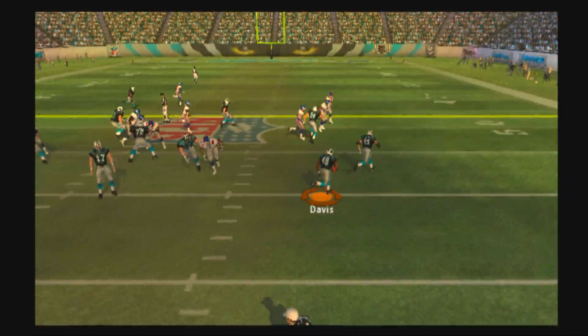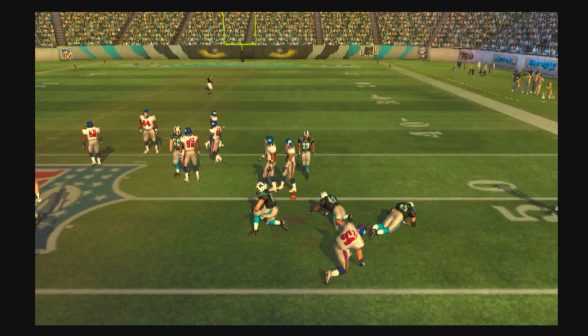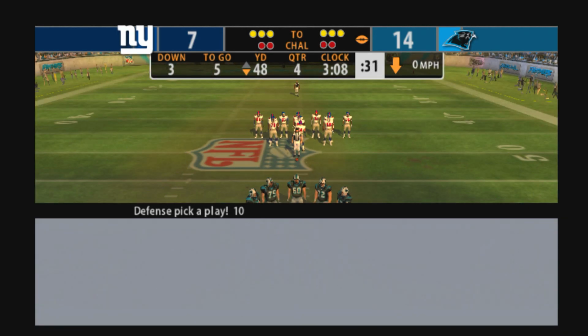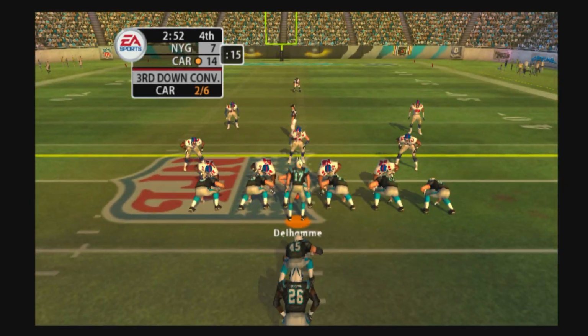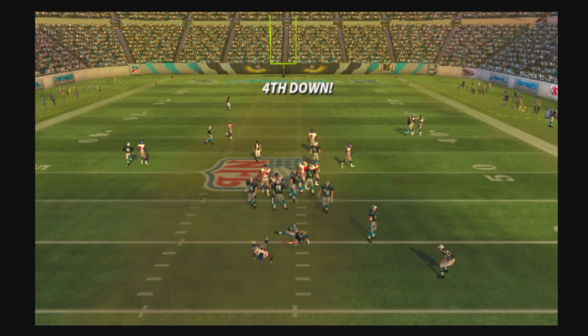Tosses it out to the right. Bryson records the stop at the 48-yard line. This is the 11th play of this drive. Ball at about midfield. Foster is the deep back. Closing in. Great play in the backfield.